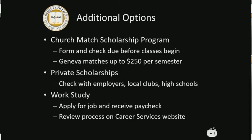Other options would be private scholarships, so be sure to check with employers, local clubs, your local high school guidance counselor, anywhere you can for private scholarship opportunities. And it's not too late. Definitely keep looking, and usually between November and February each year is when most of the scholarship opportunities open. So be sure to look for those. And then work study is also an option. At Geneva, you would apply for a job and receive a paycheck for the hours that you work.